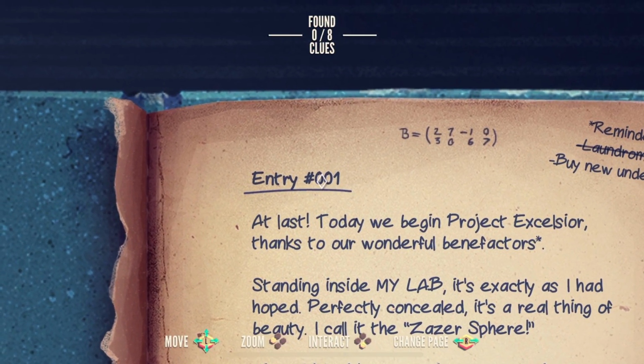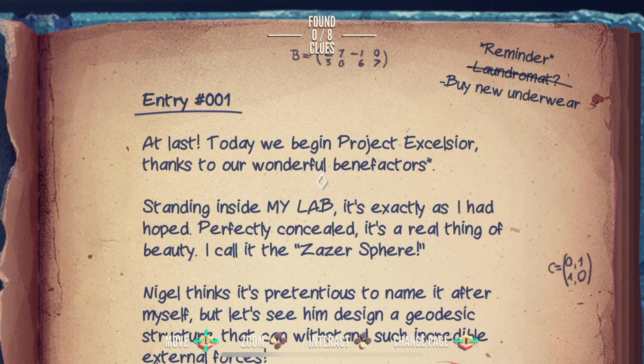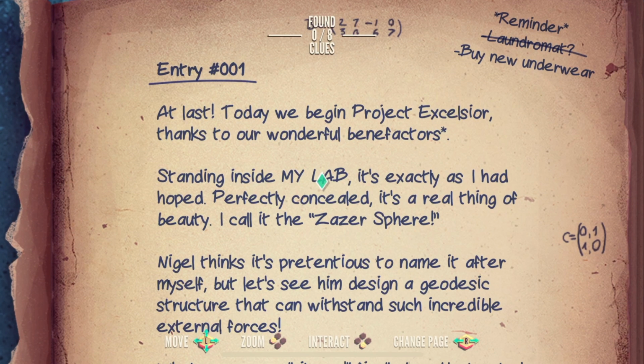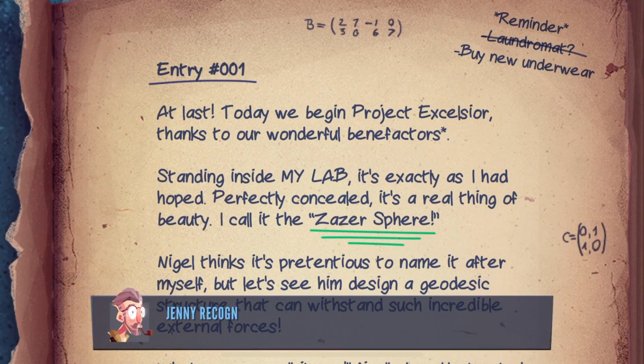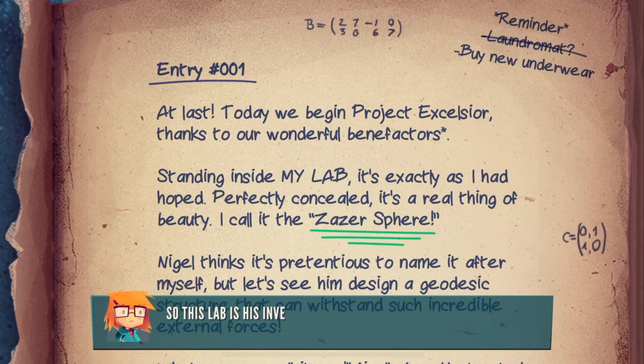Let's see here. Entry 1. At last, today we begin Project Excelsior, thanks to our wonderful benefactors. Standing inside my lab, it's exactly as I had hoped. Perfectly concealed, it's a real thing of beauty. I call it the Zeezer Sphere. Zeezer? Jenny recognized the name, but couldn't put her finger on where she'd heard it before. So this lab is his invention? He called it a Zeezer Sphere? Well, at least I've got a name.